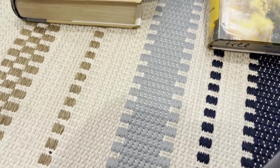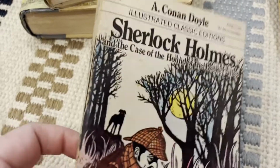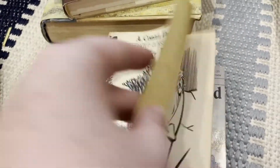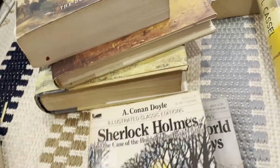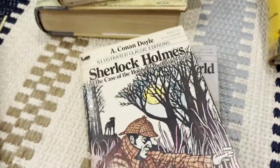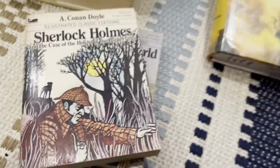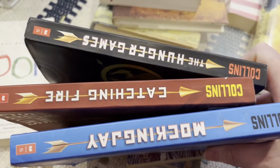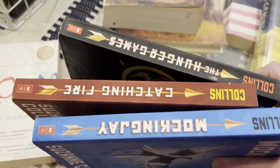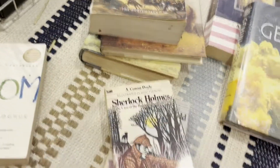And then the last few I got, these are in pretty bad shape too, but they're pretty cute. So illustrated classic editions, perfect. You know how much I love these for my students, because they can open up a story they already know, like Sherlock Holmes or Around the World in 80 Days, and actually be able to read them. And then the last ones I got, I pick these up whenever I see them for the classroom library. These are in pretty good condition. Just the Hunger Games trilogy. I have two sets in my classroom, and now I have three.